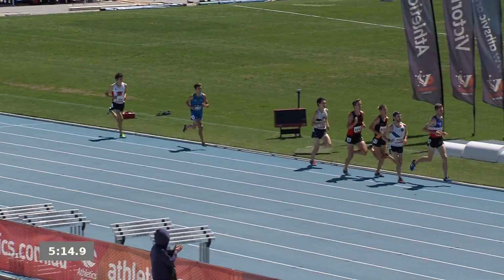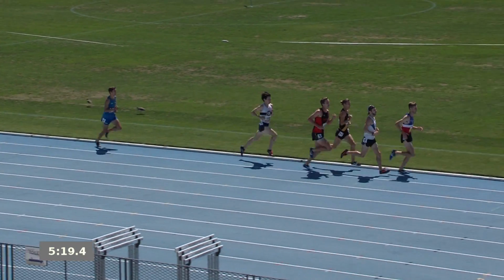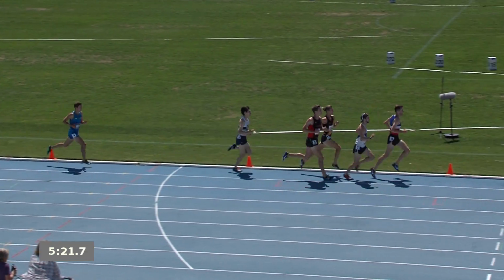So Buckingham, Earl, Coleman, O'Brien, gap then to Carroll, another gap then to Chilcott, then Dunsmore and Holland. 3 laps to go.